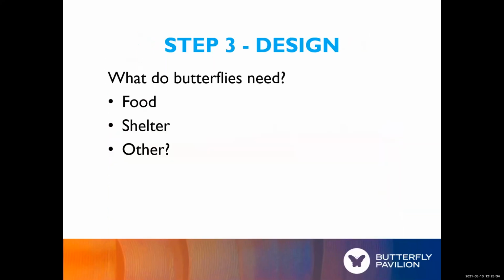And once we have our location in this good spot, we have to think about our design. This is going to be based on a lot of those things that butterflies are going to need, so it's definitely going to be a focus on food and places to shelter. A lot of what we're going to go over, you'll hear me repeat it a lot, is that we're going to be thinking about variety, right? So you want a lot of different flowers, especially if you want a lot of different butterflies.